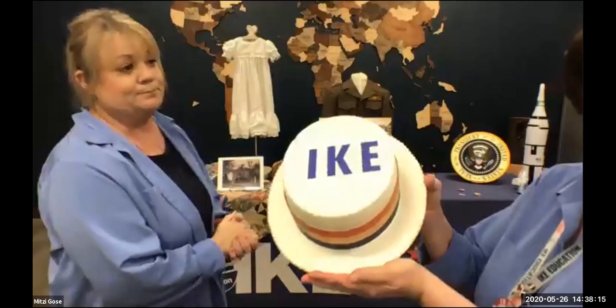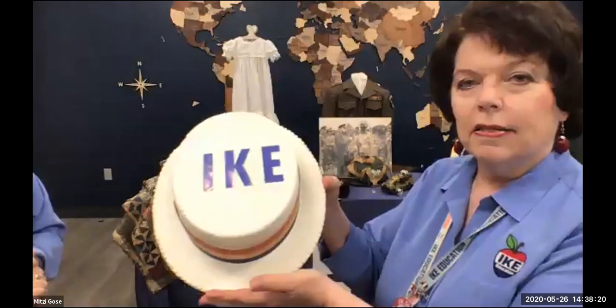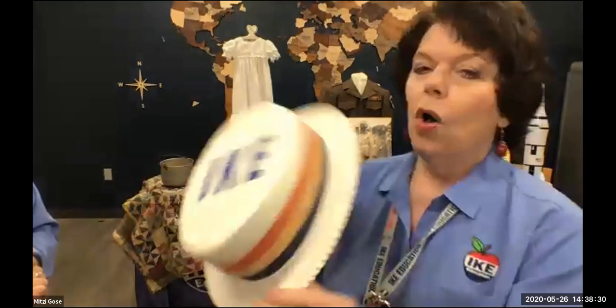This is a hat that was given out at campaign rallies, and this one has IKE on the top of it, and thousands of people on the floor of that campaign would put on their Ike hats, and this is one that we have from that time. From the campaign rallies.